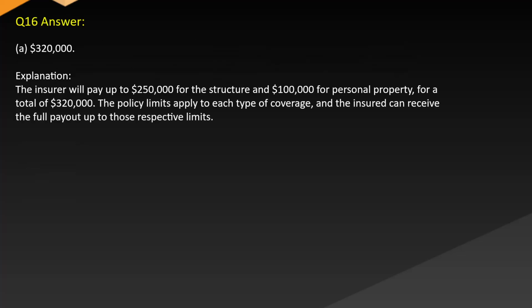Answer: A. $320,000. Explanation: the insurer will pay up to $250,000 for the structure and $100,000 for personal property for a total of $320,000. The policy limits apply to each type of coverage, and the insured can receive the full payout up to those respective limits.